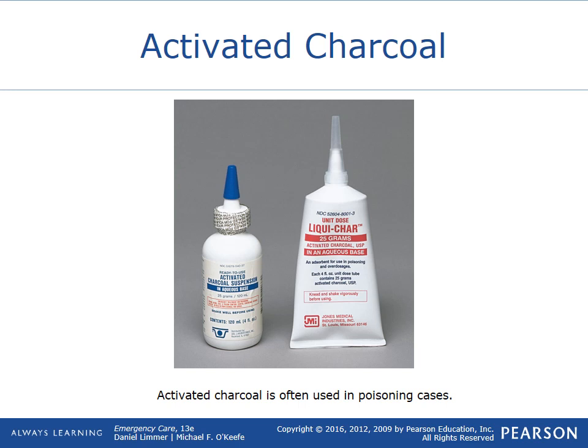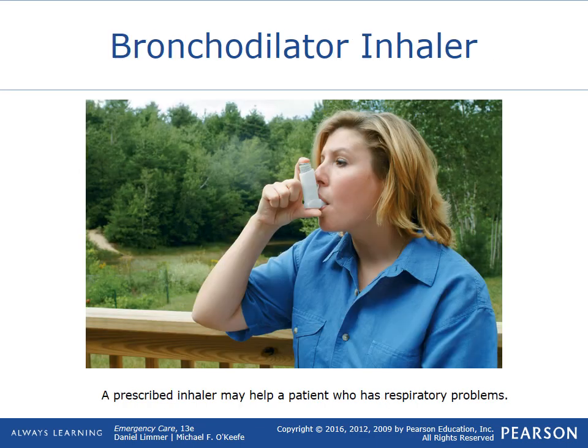And activated charcoal. This is used for poisoning cases. It's fallen out of favor quite a bit and isn't used much at all. And in fact, on our ambulance, it is not carried and not utilized. A bronchodilator inhaler. This is a prescribed medication that's prescribed specifically to a patient that has respiratory problems, and you can assist them in using their own inhaler. It's not generally carried on the ambulance.